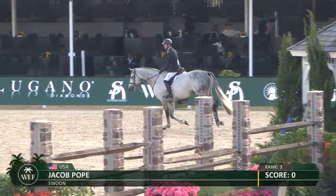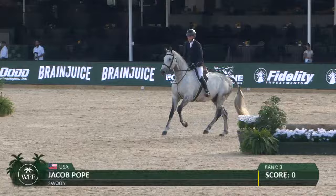This horse is beautiful. It's really well turned out. Nice canter across the ground. Really nice to look at.